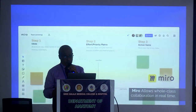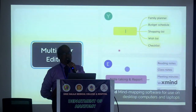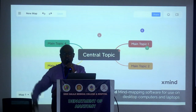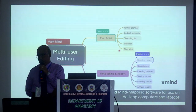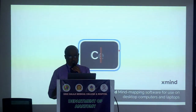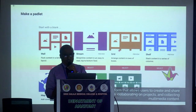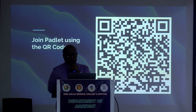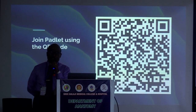So next one is XMind. Actually initially it was introduced for mind mapping. Nowadays it is used for collaborative work also. That is also a free tool. So next one is Padlet. You can scan this QR code from your place itself. You can scan it.